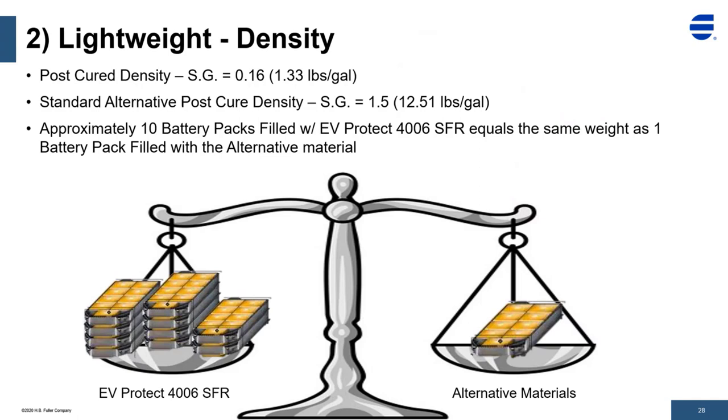And that's what this diagram is trying to show. You could fill about 10 battery packs with the same weight of EVProtect 4006 compared to just one battery pack with an alternative material. And this is very significant. This low density characteristic was not a mistake. We purposefully designed this material with that in mind from the start.